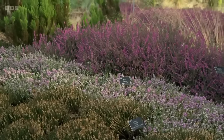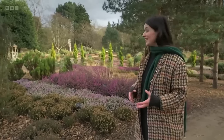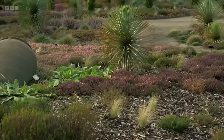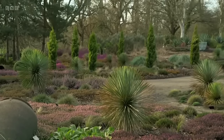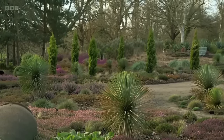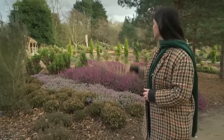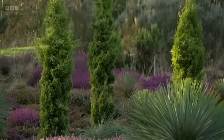But what really brings this design into the 21st century are the heather's new plant companions. In a genius move, the team here have combined drought-tolerant grasses and yuccas in amongst the scheme, which also enjoy the same conditions as the heather and add texture. And of course, not forgetting the true 1970s roots of a heather garden, they've also included conifers. But here, they really bring some height to the whole scheme.